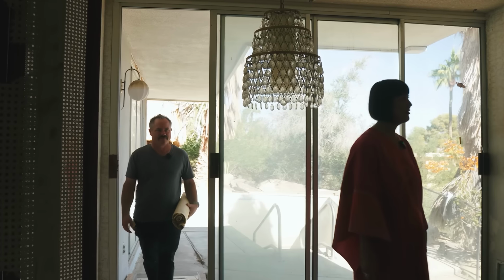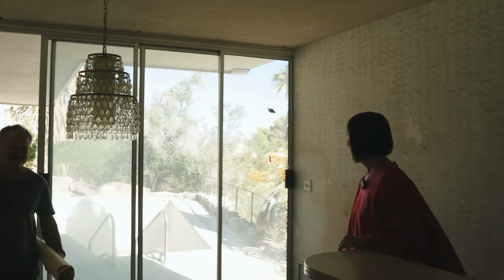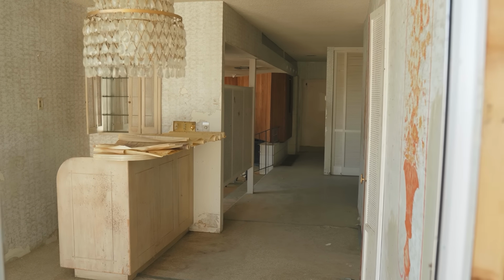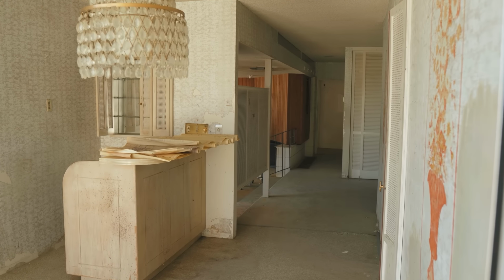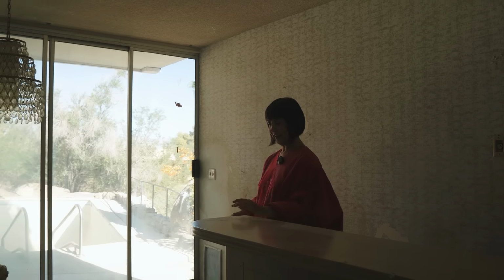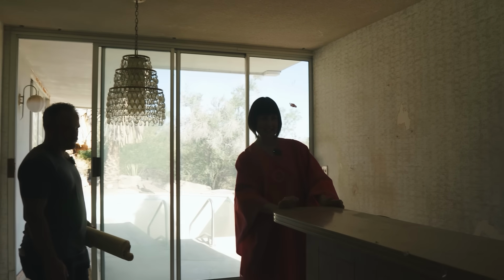So this room looks like it was set up as a bar, and I do think that the vibe in here could be sort of pool house and maybe cabana-y, kind of like leading to the pool. I don't know about this bar. I think it's a kind of an awkward shape.